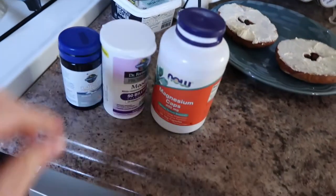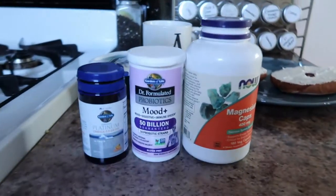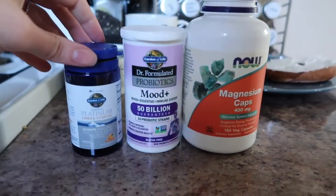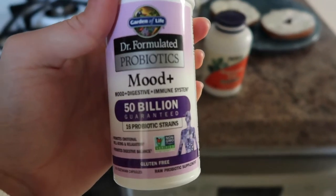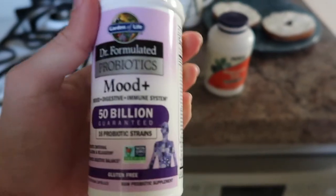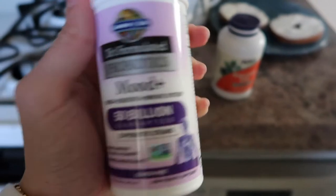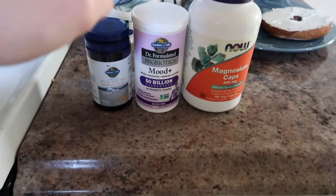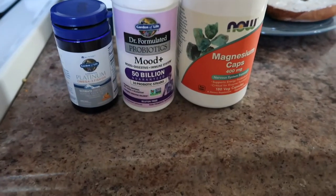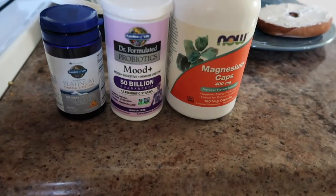I also wanted to touch on some supplements I take. I take these three supplements daily. I take this probiotic daily. This is a really good probiotic. I've really seen a difference in my digestion when I take this, and my skin. And this one's a mood boosting one. And I actually think that it does help my seasonal depression. Usually in the winter, I get really bad seasonal depression. And this year has actually been really good where I haven't had it.